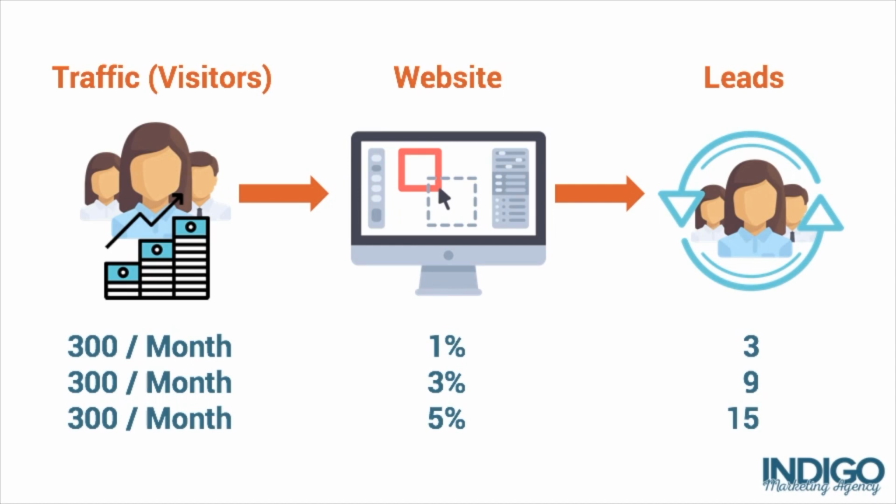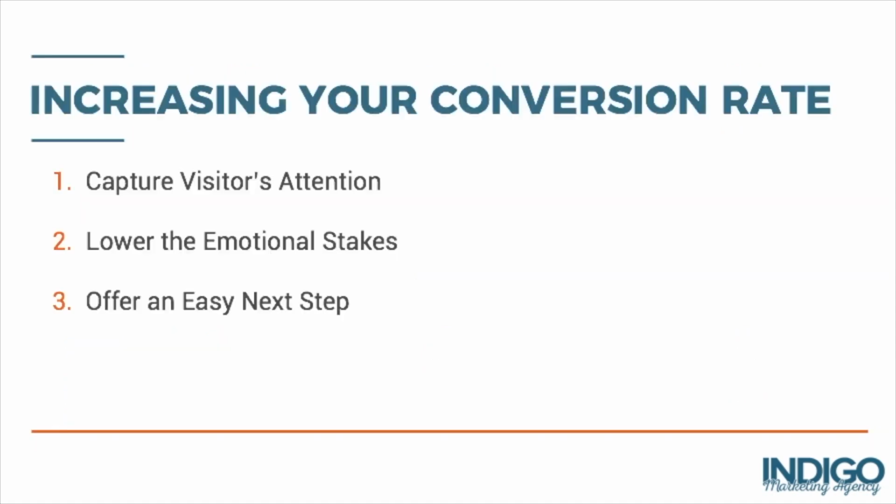Even if you're getting 300 visits to your website per month, you're probably only getting about 3 leads, which is not ideal. And so if we're able to double that conversion rate, or maybe even triple it, you can see that obviously it would be a big impact to your leads every single month. And so we really want to get you from 1 to 2%, which you're probably at today, to 3 to 5%, and that will go a long way in increasing your leads in the future.